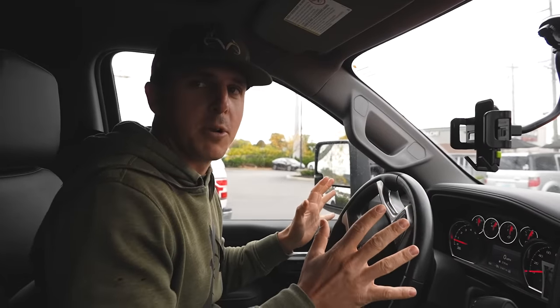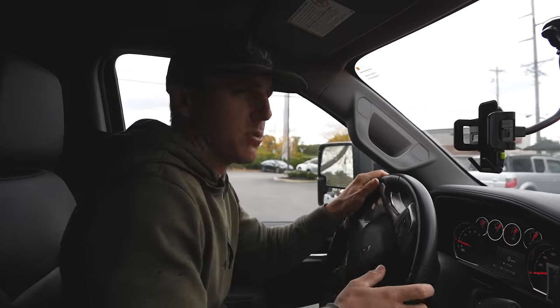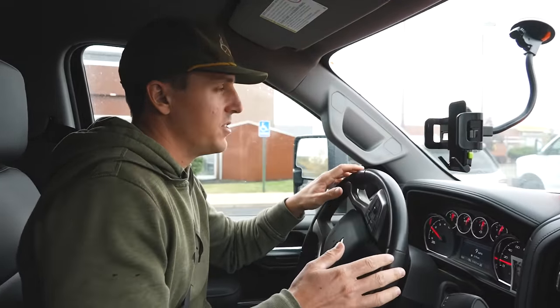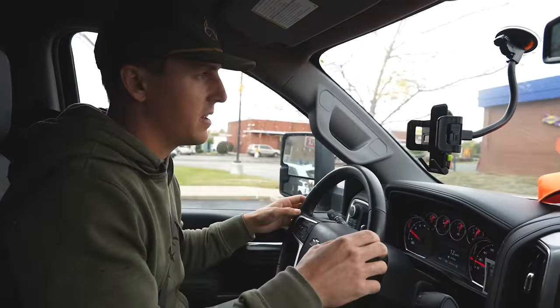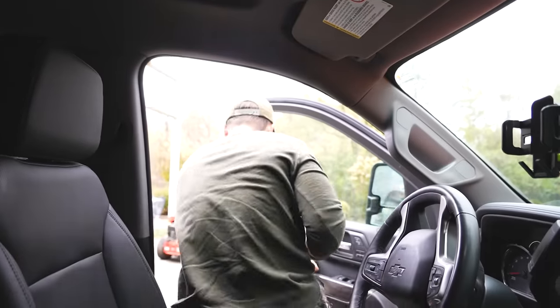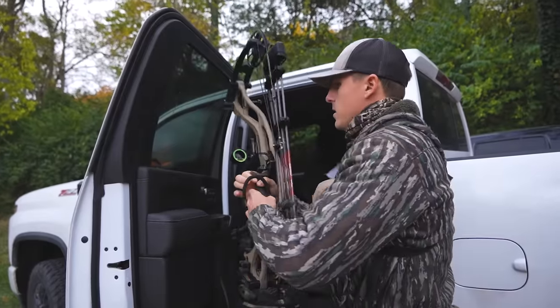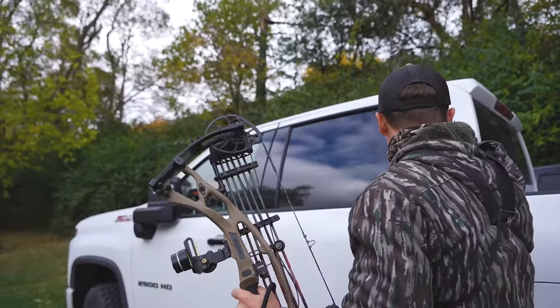Let's stick to the plan. We're gonna get some Chipotle in us. We're gonna settle down, get to feeling right, and we're gonna make a move on this Kentucky buck tonight. Dude, I really think that he's gonna be right in there and tight with us. We just got to slip in there as quick as we can and hope we don't bump them or anything like that.